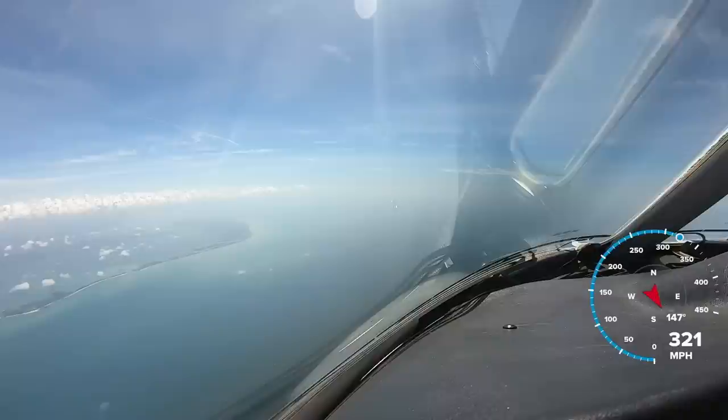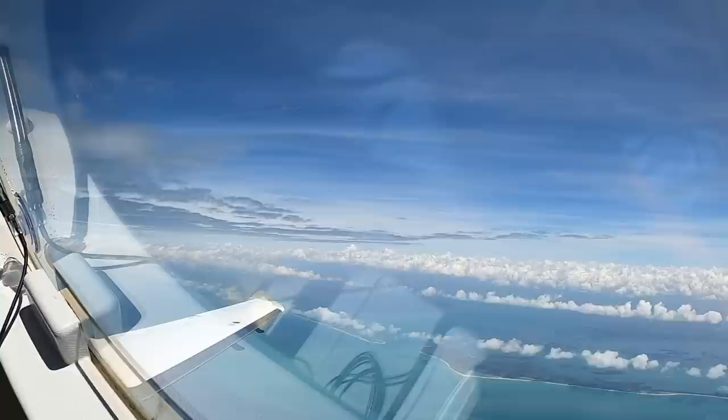Another beautiful day down here in Southwest Florida. Quite a few boats out.